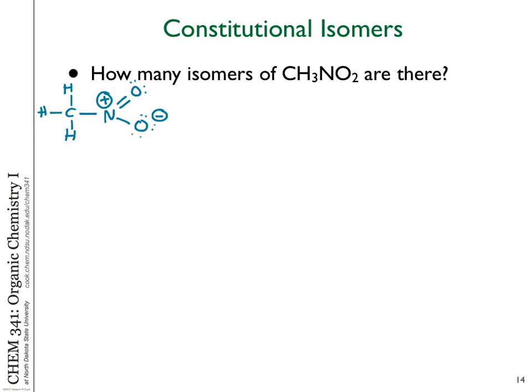Can you think of another way to draw these atoms in a different connection? Here's a possibility. Instead of connecting the carbon to a nitrogen, connect it to an oxygen. Then you can connect it to the nitrogen, and then you can have another double bond. Here, all the atoms are neutral. There's no formal charge. Every atom has an octet. That's a valid structure for that molecule, and it's a different isomer. Very obviously different. The nitrogen and oxygen connections to the carbons are different.